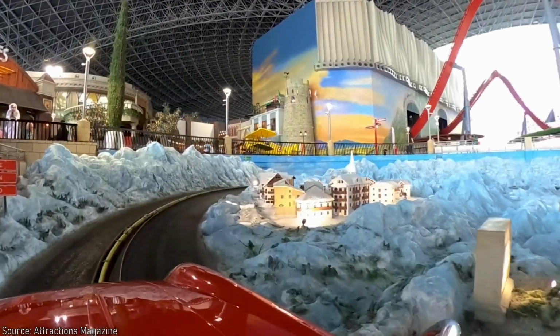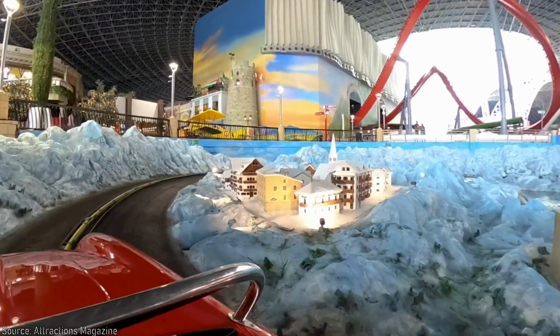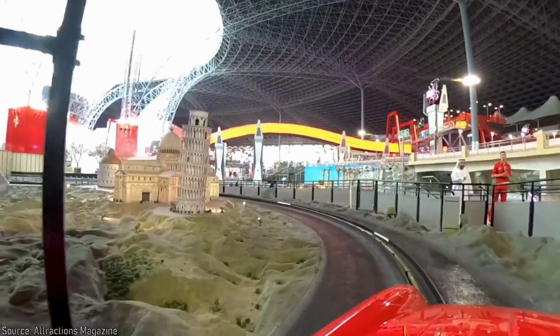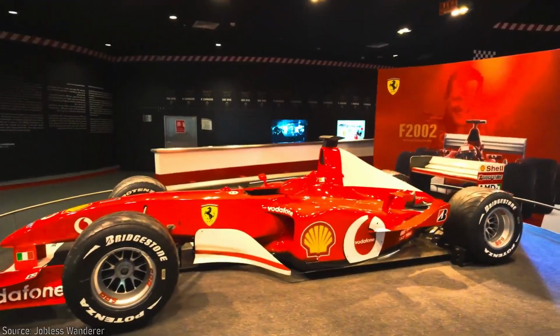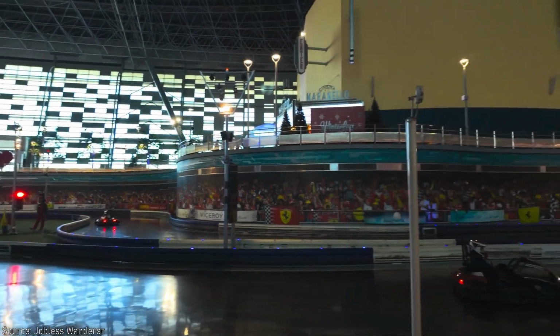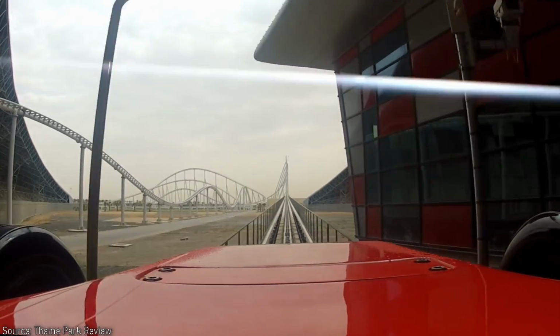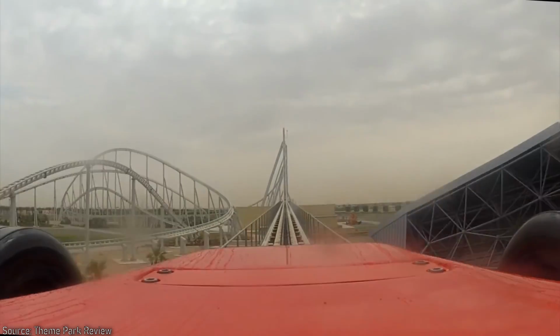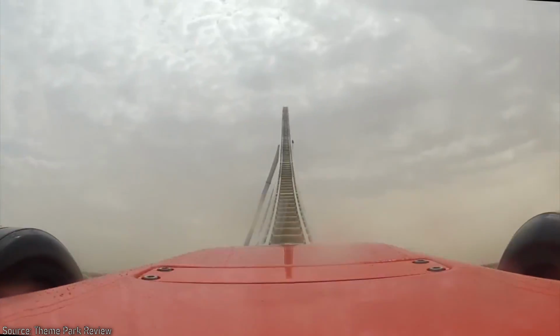There are many other types of rides and experiences found throughout the park, such as Bella Italia, a self-driving car ride through miniatures of Italian cities, landmarks, and landscapes, or the various museums or upcharge experiences, such as go-karts or racing simulators. Before I get to the coasters, which are definitely the main draw of the park, I do want to mention that it does have a small selection of dark rides.